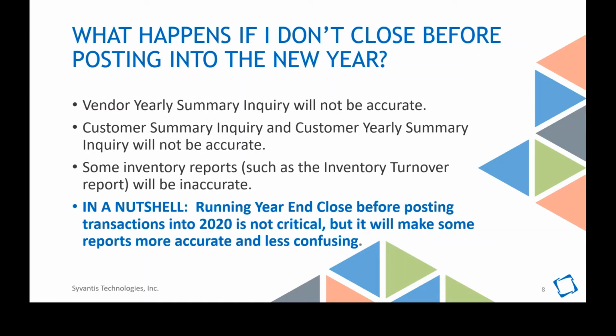I also have a couple of inventory reports, the inventory turnover report specifically, that are going to be inaccurate because again, inventory turnover resets at year end as well.